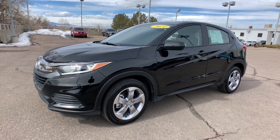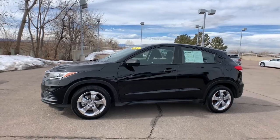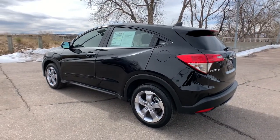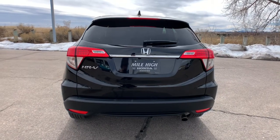You're gonna love the 2021 Honda HR-V. This vehicle still has fewer than 20,000 miles on the clock, so it won't last long. Prepare to be amazed at the clever cargo solutions, agile handling, safety technology, and bold style of this HR-V.